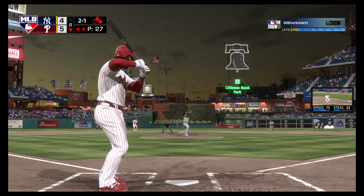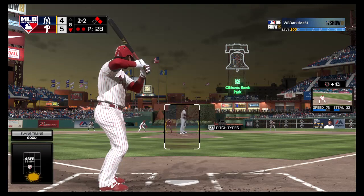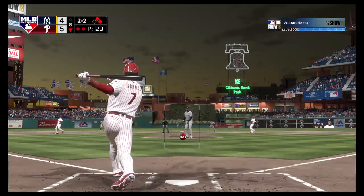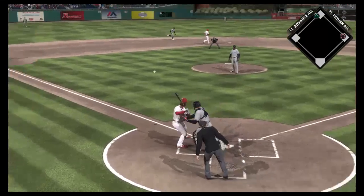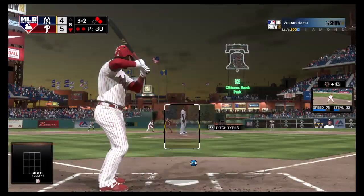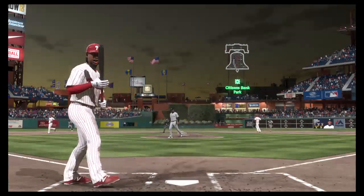Looking to keep this a 1-run game. The pitch. To 2-2 now. That's straight smoke at 99, guys. It's almost unfair. Fouled off. And that's low, so a good eye there as he works the count back full. 5 runs, 10 hits, and no errors on the ledger for the Phillies to this point. And a big strikeout.